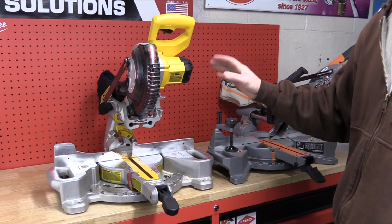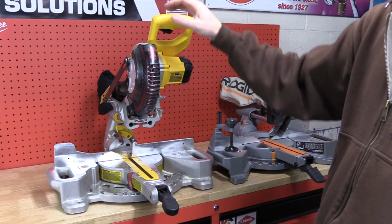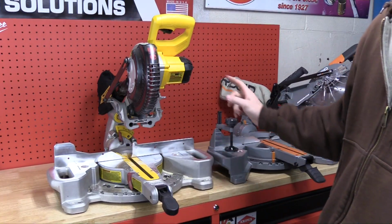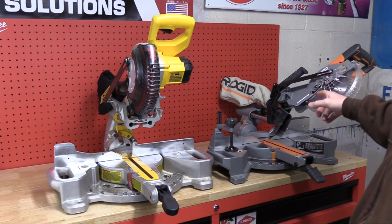However, the DeWalt is only single bevel. It can cut to the left up to 45 degrees, but it's going to stop when it gets to the top position, and you cannot cut to the right. If you needed to make that cut, you would have to turn the board all the way around, and it really would be more efficient as far as productivity if you were using the RIDGID.